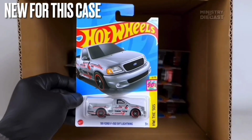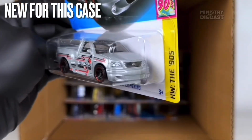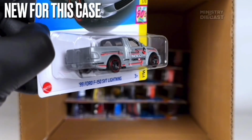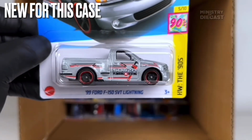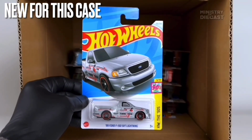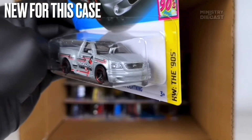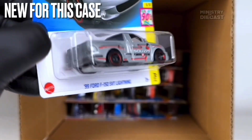Next up we have the 99 Ford F-150 Lightning. This is a great casting and this release is absolutely great as well. This thing does receive side and front temple work. It has been painted in this greyish silver colour, very nice colour there indeed, and this thing is rolling on what appear to be the 5-spoke muscle style wheels, which have been done in black with a chrome red lip to them. What a great release of this casting.